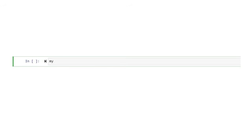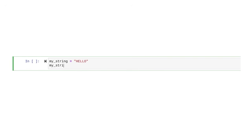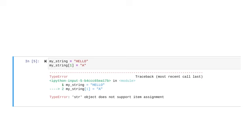Let's break this down with an example. Let's assign the string hello to the variable myString. Now, if we want to change the character E to an A, so myString has the value HALLO, then we might be inclined to use index notation. But here we get an error. MyString is immutable, so we cannot make changes like this.